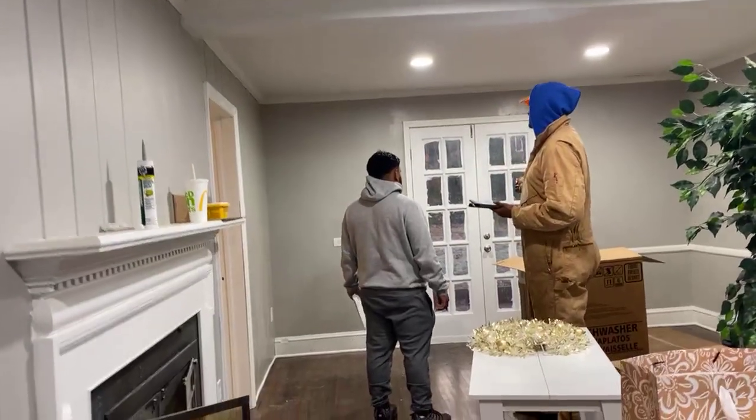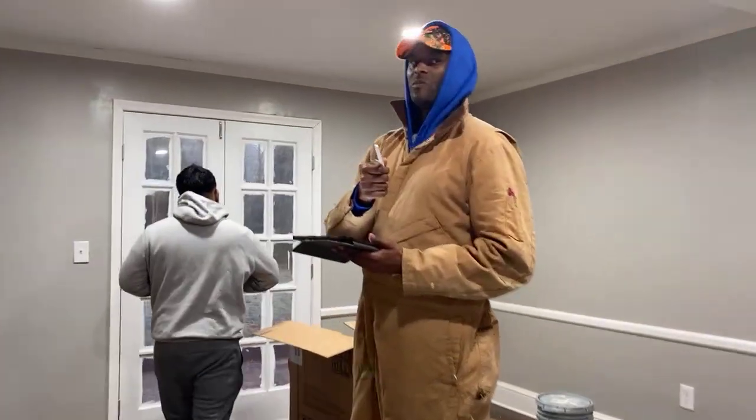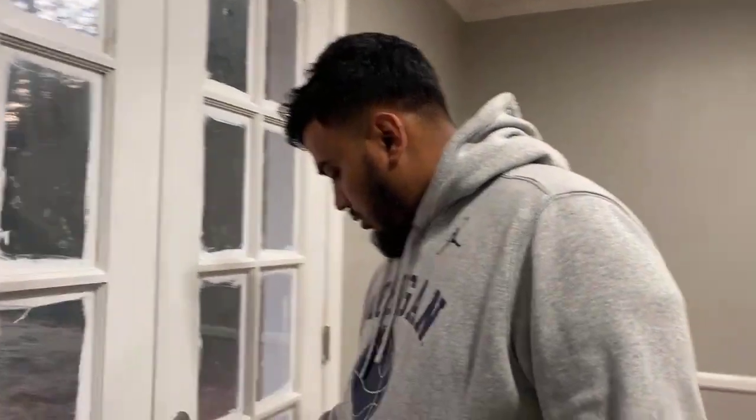Do we know if we use the same keys for this door, that door, and that door? The back door and the front door, yes. This key is a different one, remember? Is it? Yeah. This was a whole different side.